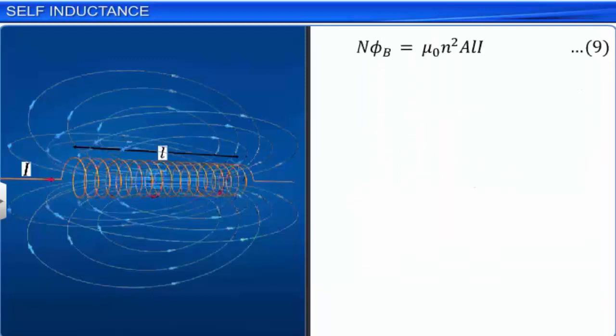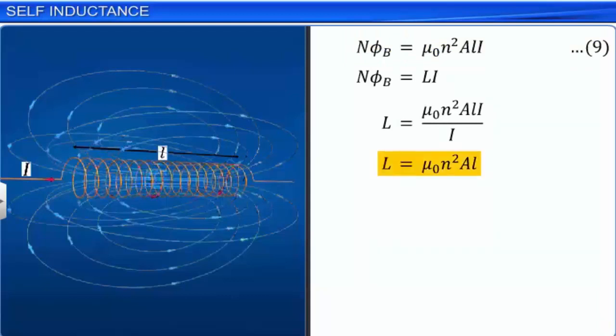We have already established that Nφ_B is equal to L times the current I. Comparing this expression with equation 9 and simplifying, we get the value of L as L is equal to μ₀N²AL. Let this be equation 10.